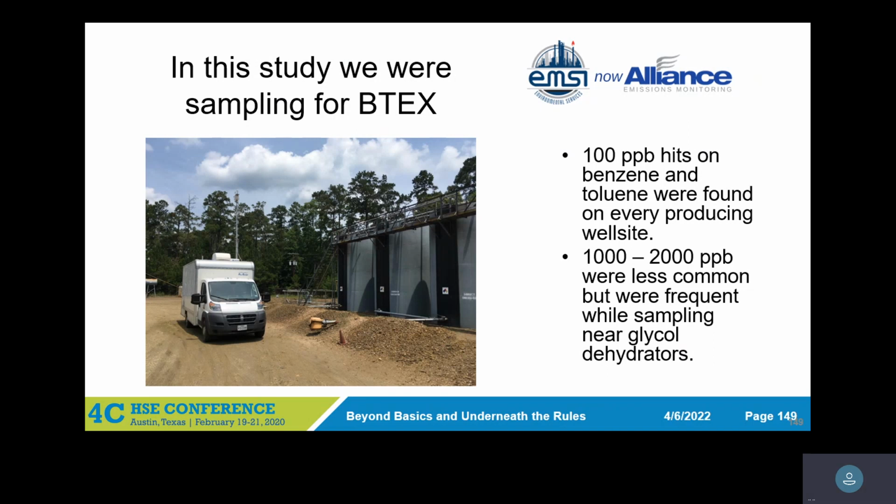Every time we went out, when we were out here every month for a 2-year period, we at least got 200 parts per billion. We kind of got a smattering of 1,000, 2,000 parts per billion. But every time we went out, we always got hits around this old process equipment.